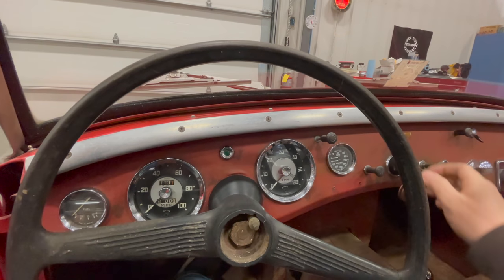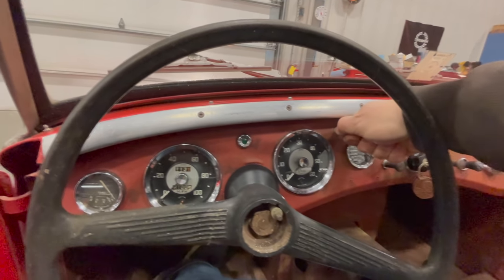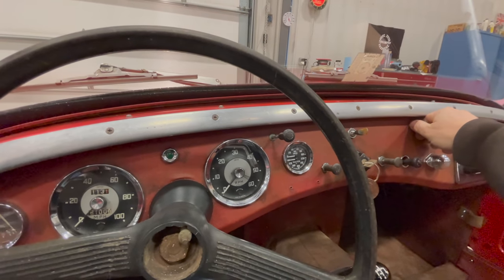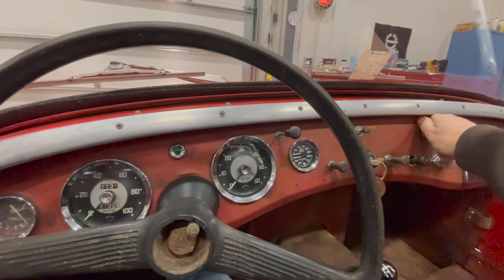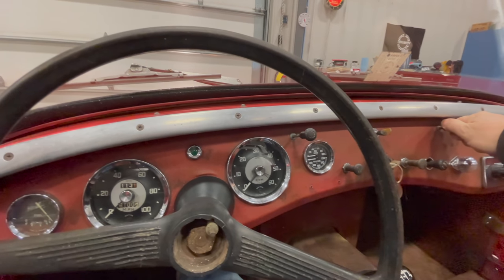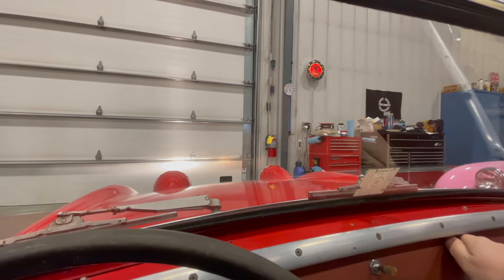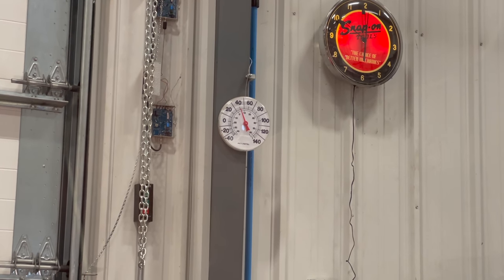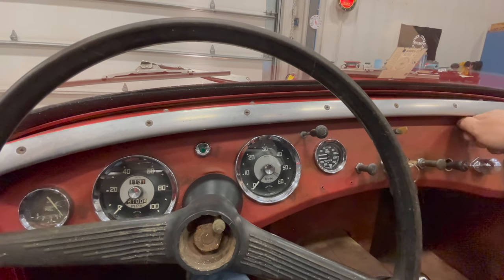I can't take it for a drive today, but we can try a cold start on it. Get the choke pulled out, hit the starter switch. Try it again. Now, if you can see that thermometer up there, it is less than 40 degrees Fahrenheit in here right now. Let's try it again.